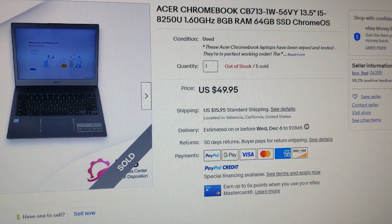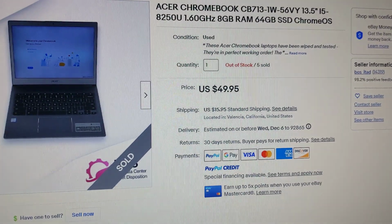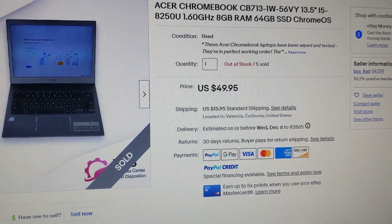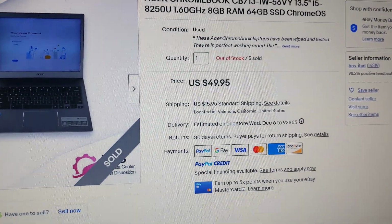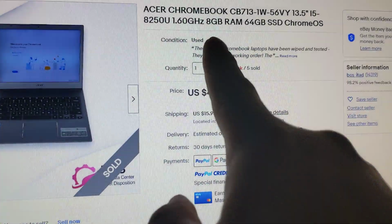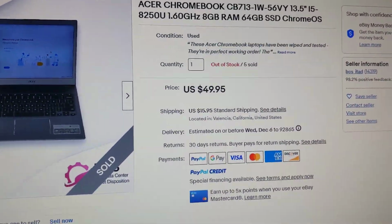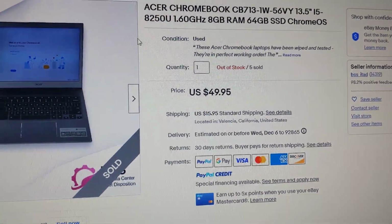I'd recently purchased a Chromebook CB713 for a little more than $80. And so I was pretty happy. It came with 8 gigabytes of RAM and an i5 8th generation processor and 64 gigabytes of storage.